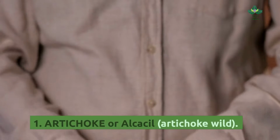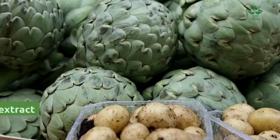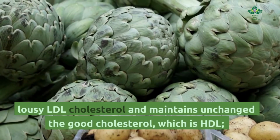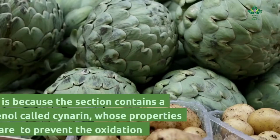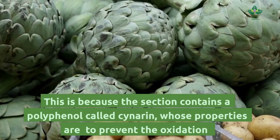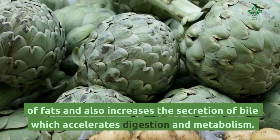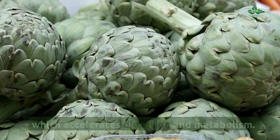1. Artichoke, or wild artichoke. It is proven that artichoke extract reduces the bad LDL cholesterol and maintains unchanged the good cholesterol, which is HDL. This is because the artichoke contains a polyphenol called cynarin, whose properties are to prevent the oxidation of fats and also increase the secretion of bile, which accelerates digestion and metabolism.